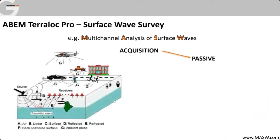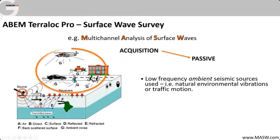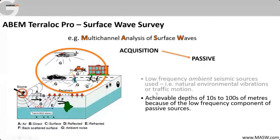So then the other option is to use the passive method. And this is different. Here we would use very low frequency motion that is coming from all sorts of different sources. So locally, it might be traffic and construction work, trains. Globally, it's tidal motion, it's wind motion, it's earthquakes thousands of kilometers away. And what they do is they set up these very low frequency vibrations, but very high energy vibrations that then travel slowly to great depths over vast distances. And because it's such low frequency, we can actually get depths of hundreds of meters with a relatively small layout of geophones.